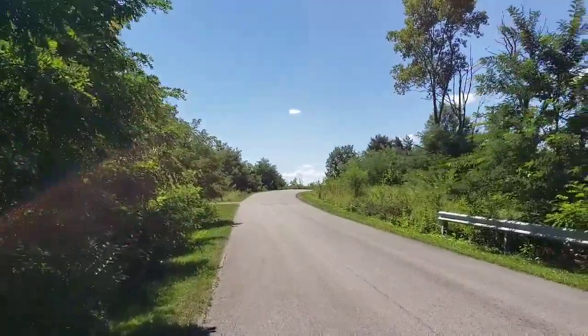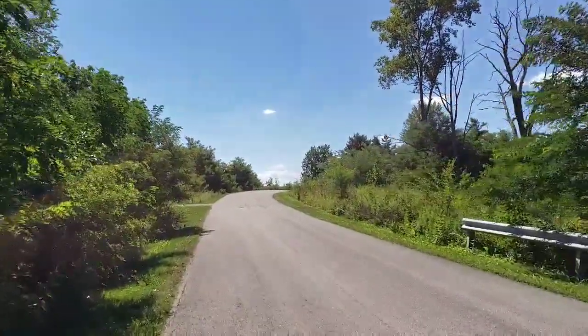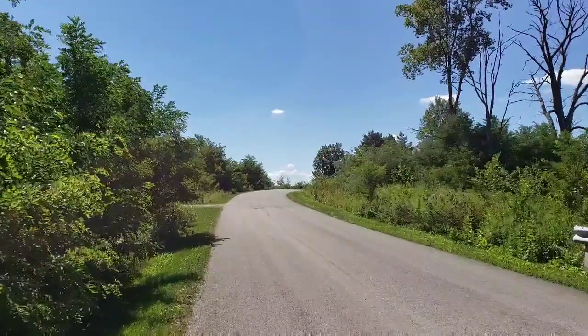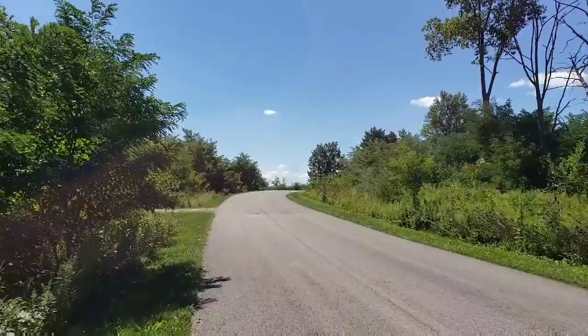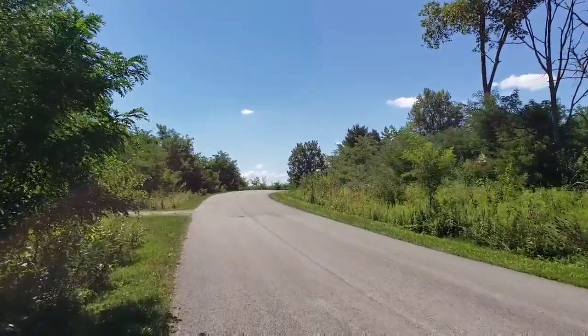It may just be a loop. I do believe we should be near the end of the road. I've been walking for a little while. I could pull up the map and look at it and find out very easily, but where's the fun in that?